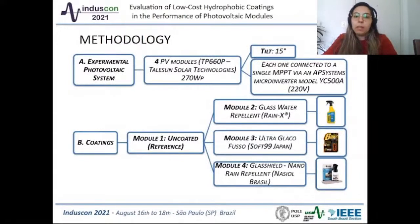The experimental PV system used in this research consists of four PV models of 270 watt peak power each one. They were studied at 15 degrees inclination. Each PV model is connected to a single maximum power point tracker via micro inverter, enabling an individual analysis of energy production. Model 1 remained uncoated while the others were covered with a different coat each one.